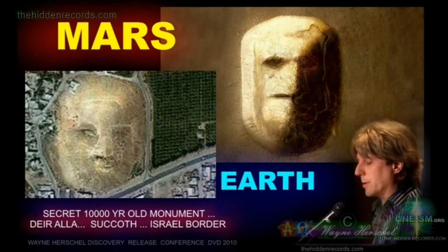Another thing that a lot of people don't realize, there's a face on Mars on Earth, and it's on the border of Israel, on the Jordanian border. It is not as large as the Mars face, but there's a house on top of it to give you an idea. And the area where it is found is Sukkot. And how I found it will give you goosebumps. If you don't get goosebumps from this, then what can I say?